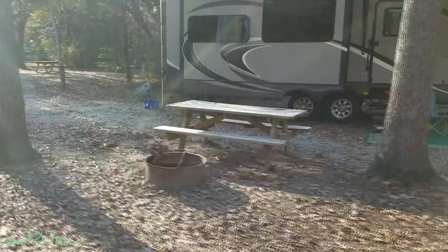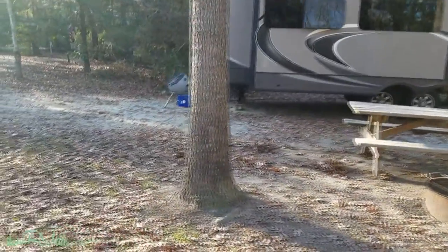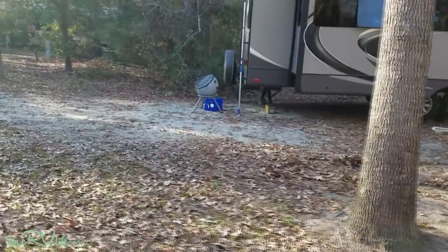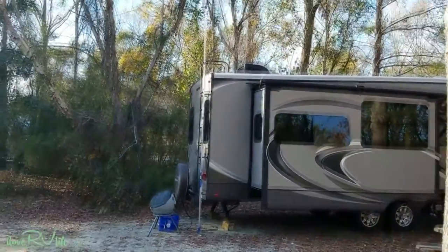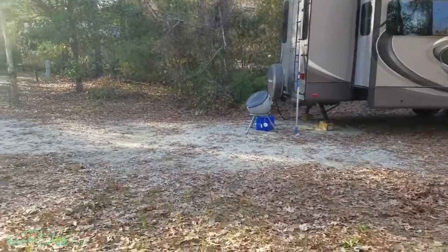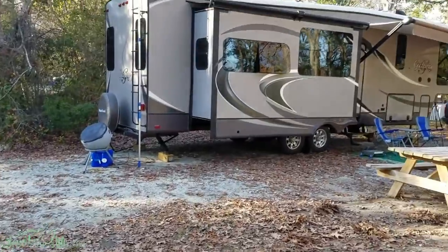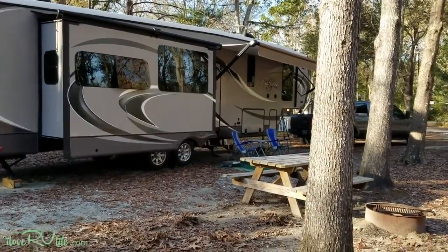Picnic table, fire pit. We don't use it. And of course I gotta have my satellite shot. And never fear, my wireless antenna still works. It's a nice spot. Pretty area.